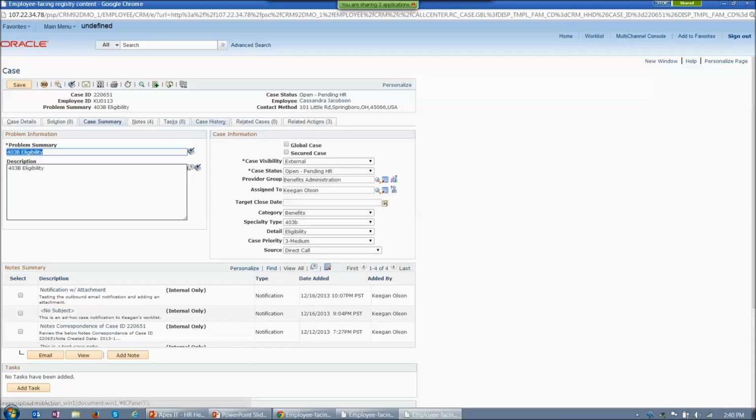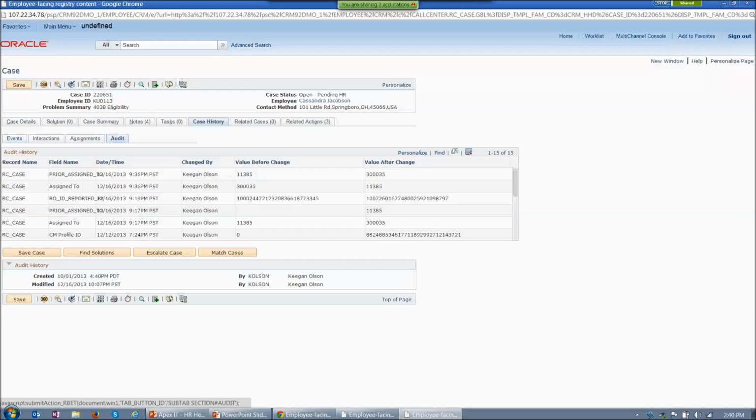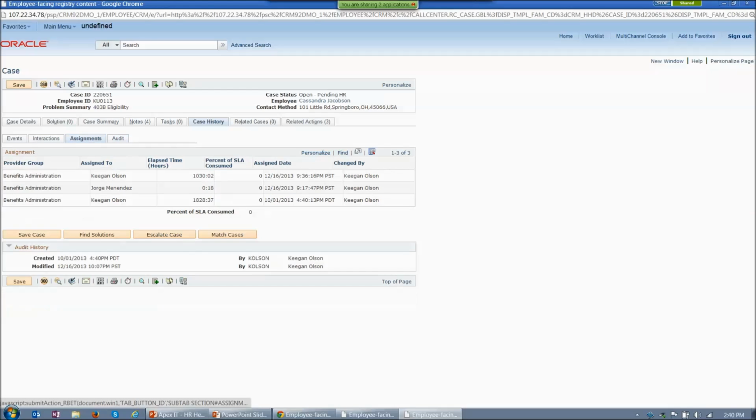It's got a robust case history. Let's see if there's any on this one here. If I make changes, basically it says it was changed from this value to that value. You can track assignments. This is a new feature for 9.1 to show you how long a particular person or a particular group has been assigned to the case. And then you have the option to relate cases, to print cases, and so that's a pretty good overview.